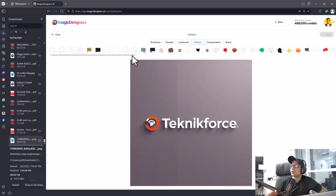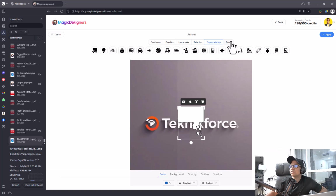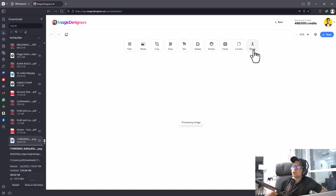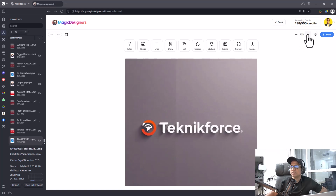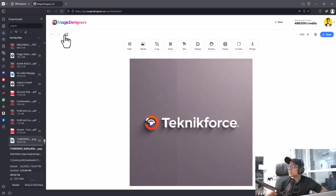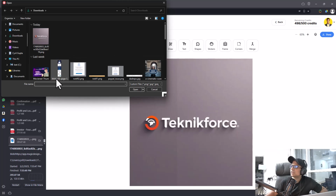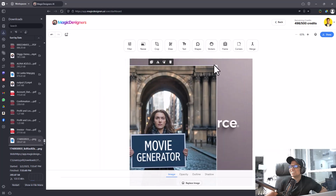Bubbles. That's where you put things if you've got characters that are speaking. Vehicles, and beach. So these are the categories. I think I will leave that alone. You can have frames for images, corners, and merge. Merge is to merge the layers. It's got this layer thing, so you can actually change layers. If you have multiple layers, they're going to show up right here. You can zoom in or zoom out. And this overlay image. All right, let's see what it does. I have no idea. Okay, so you can import an image. Did I do something? Yeah, it's cool.